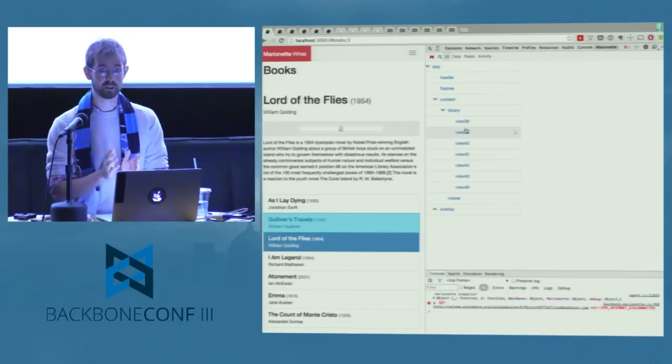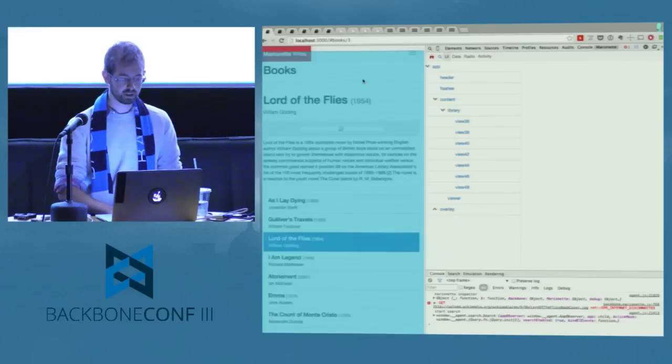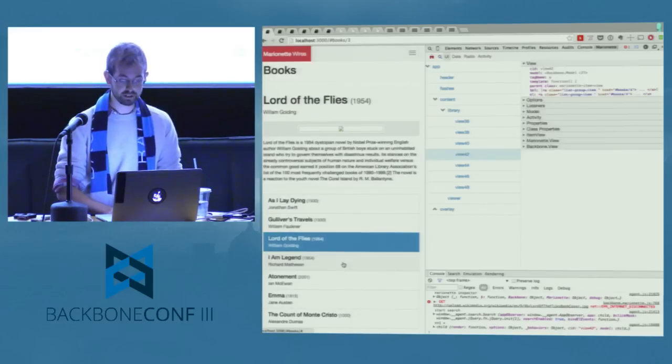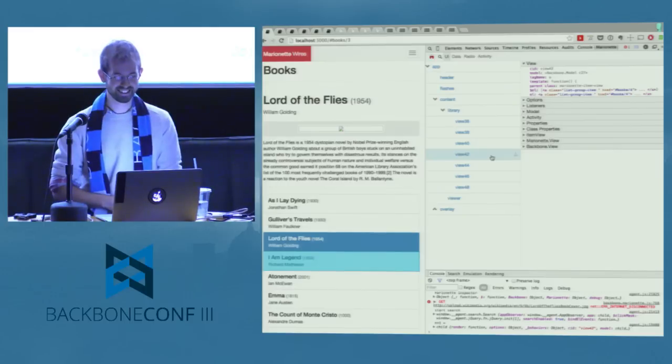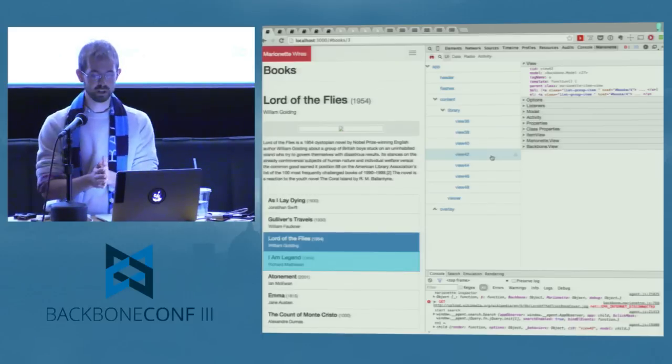And I think this is really cool because as our app gets bigger, it's harder to associate what you see on the page with what's running in the application. All I have to do is click right here, and it shows me this view. So that's the magnifying glass. Once we have our view selected, we can see what's going into it.